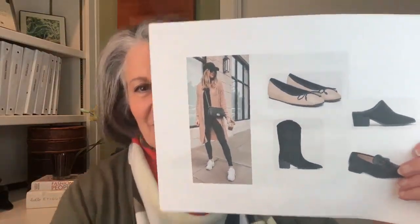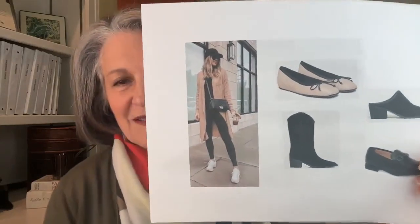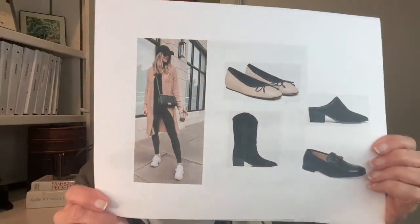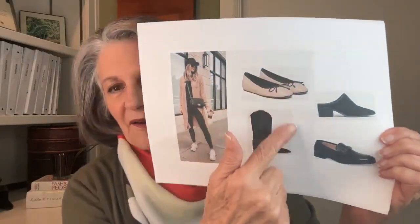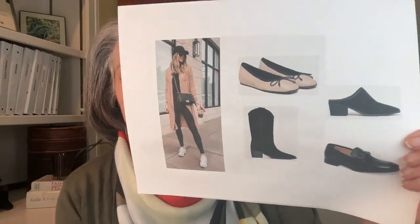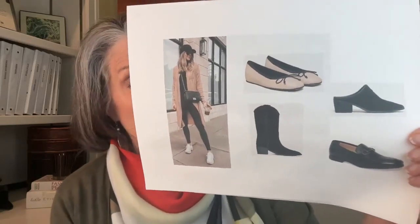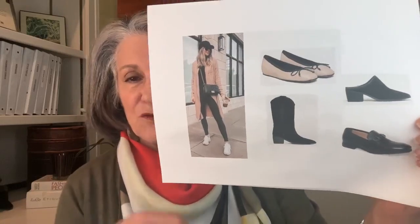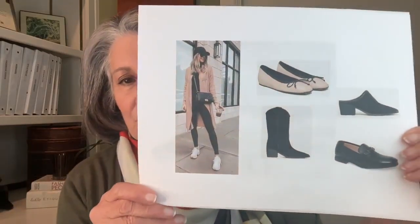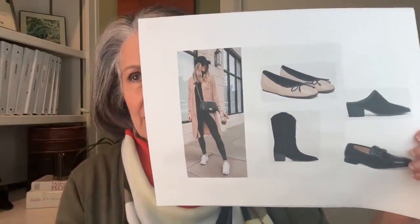So let's talk about a couple of things that you can do. I've got some pictures. This would be an example of somebody who has her black ankle exercise pants on. What she can do simply is take off her exercise sneakers and up level the look by changing out the footwear. Depending on her style, she might use a ballet flat, a cowboy boot, a loafer, or a mule with the heel on it. Each one of those dresses up the very casual sneaker look, which is very, very popular today.